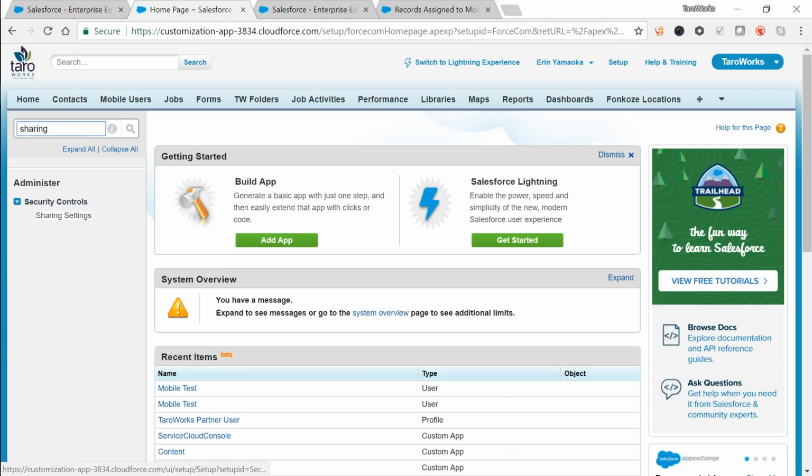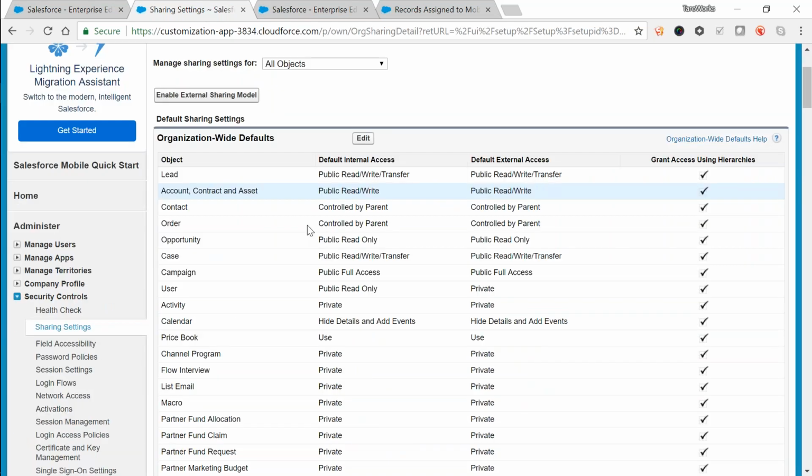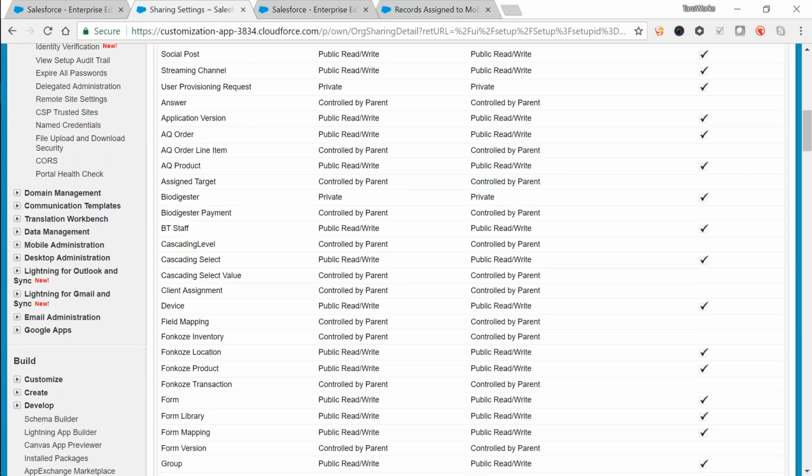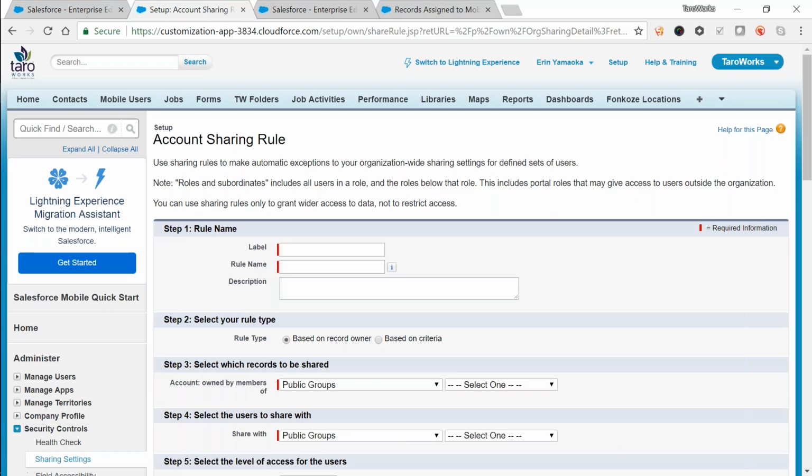So if I go back to my organizational wide defaults and pretend that account is public, then I can go down to the bottom here and create some sharing roles. So if you wanted to create a blanket sharing role saying, I want all mobile users to have access to all records in the account object via Salesforce security settings, and I'm just going to control who gets what via TaroWorks mobile record assignment. So essentially, I want everything to happen in 4.8 the way it's happening today.